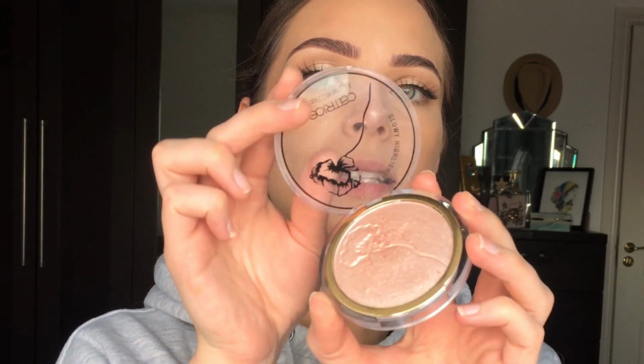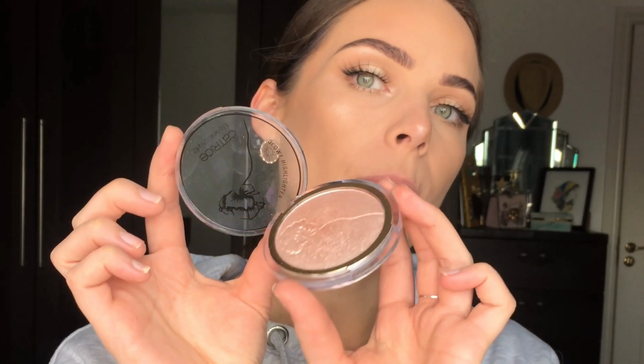I was putting on my highlighter and my camera wasn't filming. It was the Catrice Glowy highlighter. This guy here, I think this is from their new collection, their summer 2019 collection. So it's an ultra fine highlighter powder with light reflecting pigments for a metallic wet finish. So I am actually super impressed with this. Like, it really does give that wet look.